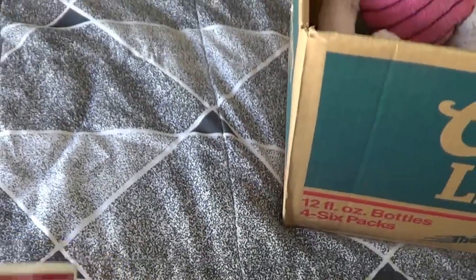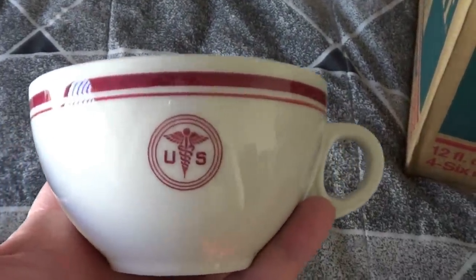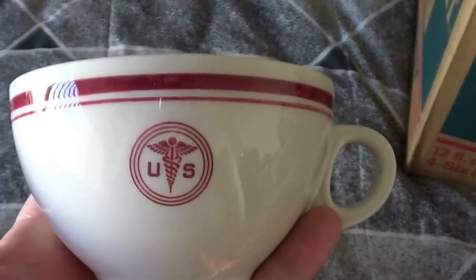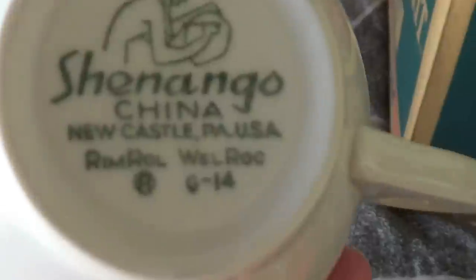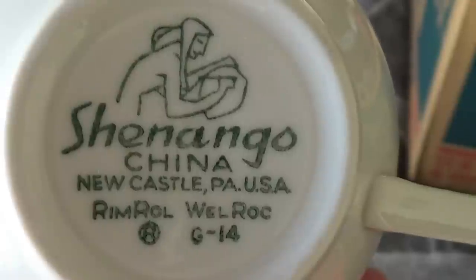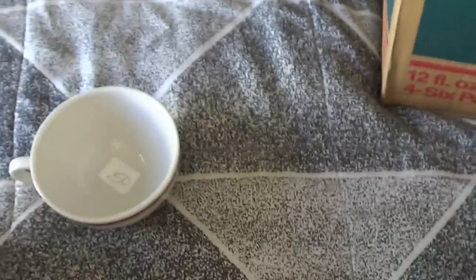And then I got this coffee cup. It's with the medical profession symbol on there in the US, but it's a nice clean cup. It's 50 cents. It's Shenango China. So it's definitely worth 50 cents.